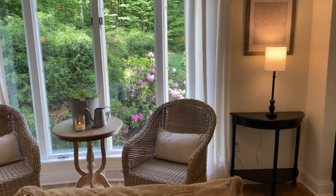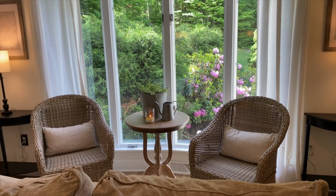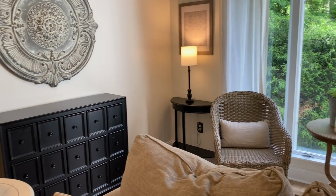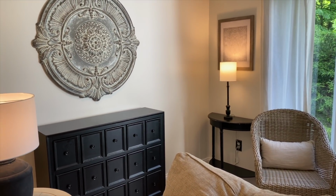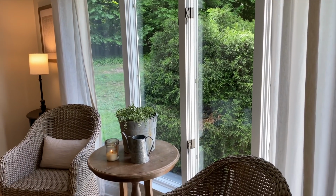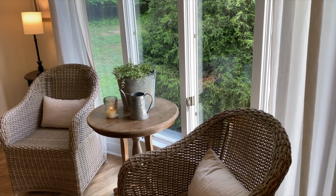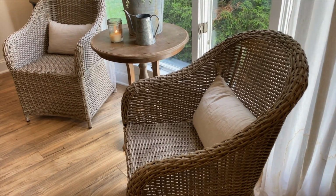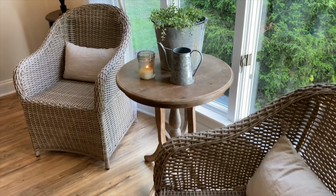And now on to my favorite spot in the living room. I am so happy that I decided to add these wicker chairs along with the little table. It makes this space so practical and useful now. Before, when I've had the love seat pushed up, I just had a table back here with some lamps and it was just a wasted space. And now it is practical and functional, and I love sitting back here.